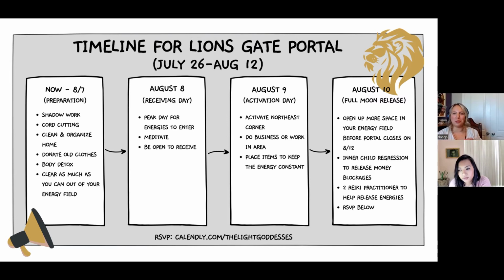I've heard people say, oh, I tried Feng Shui and I feel like it worked, or I tried doing activation and I feel like it didn't work. And so sometimes the missing component is timing. So I use date and time selection to do my Feng Shui activations. And the 9th is actually a really good day to activate a wealth energy. So it'd be perfect for that, I think.